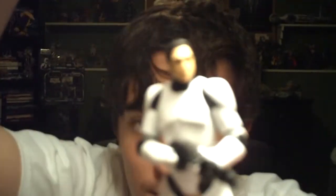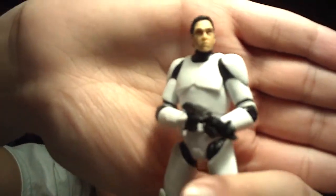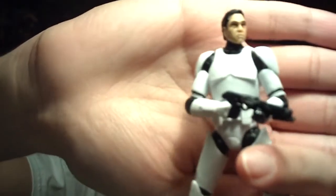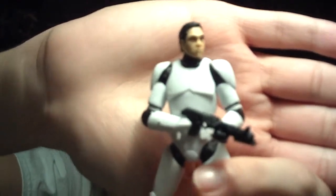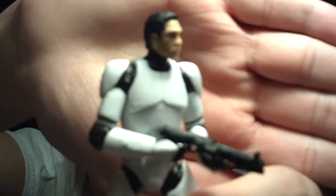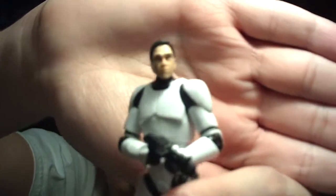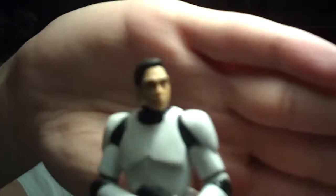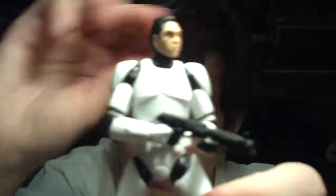So if I take this helmet off, you can see there's a nice head sculpt there, reminiscent of the other actor who played the clones. I forget his name now, sorry, shame on me. But the other actor besides Temuera Morrison that portrayed the clones in the movies. So nice that they're showing him some love in these Clone Troopers. I still don't really know if I'd rather have a Temuera Morrison head sculpt or this head sculpt. They're both fine in my opinion, but it's nicely sculpted. I like the painting on it.